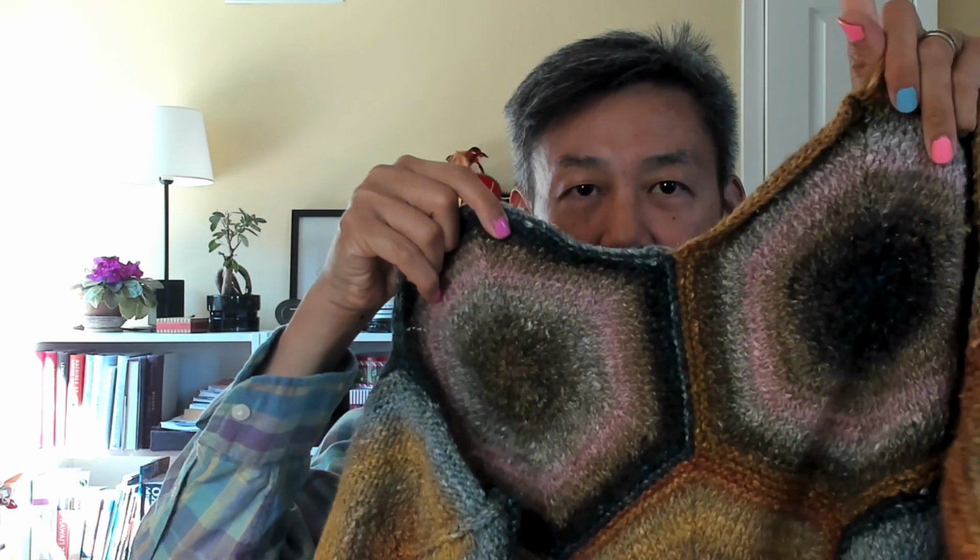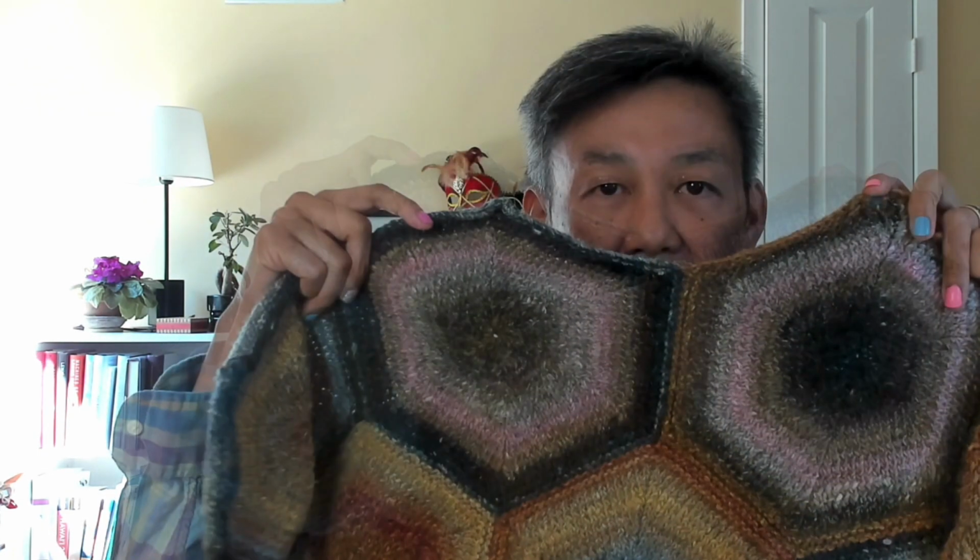And you cast on, you basically pick up stitches along this edge, along this edge, so you have 2 edges there, and then 1, 2, 3, 4 more edges to get your hexagon, and then you start knitting in the round, and you decrease in the 6 corners to get the hexagon.